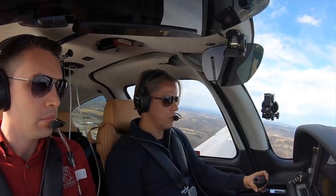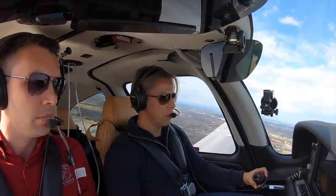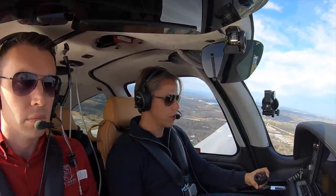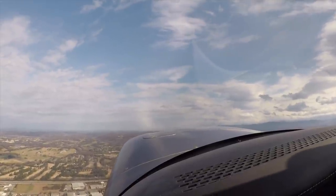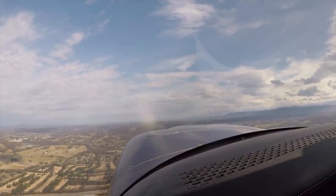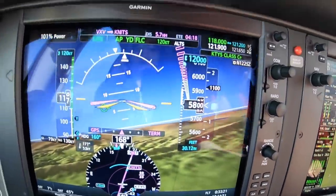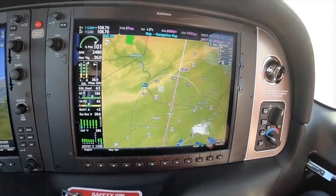Knoxville departure, good afternoon. Cirrus November 122 Sierra Zulu, with you through 1800 for 6000, 070 heading. November 122 Sierra Zulu, Knoxville departure, radar contact, climb maintain 12000, turn right heading 160, join Victor 267. There's our intercept. There it goes, intercepting our Victor 267.